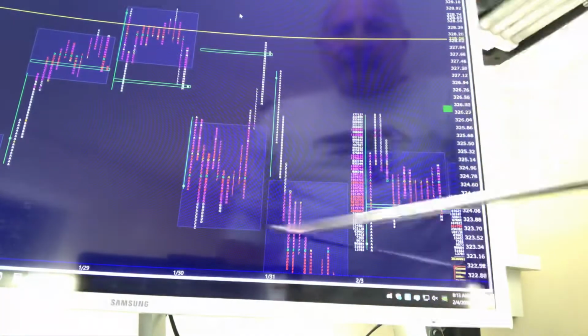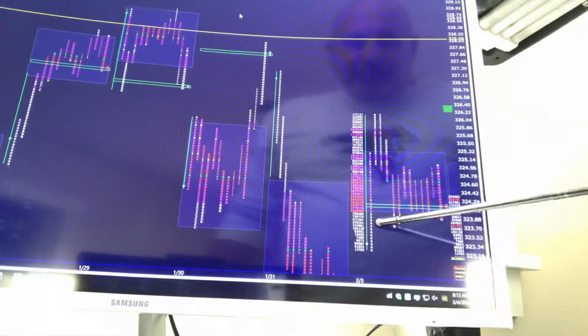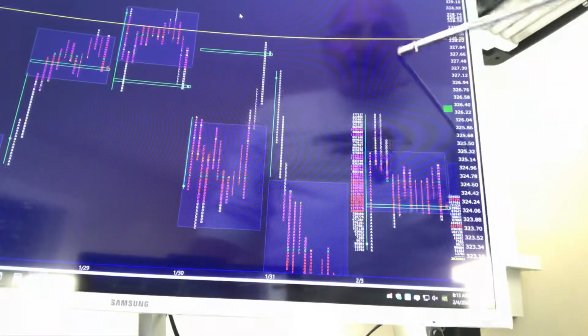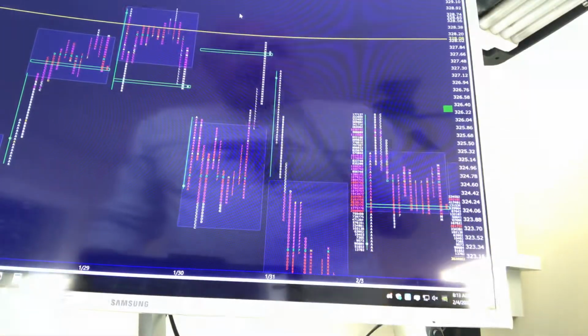Looking at the last bunch of days of the SPY ETF on the market profile. After an inside day yesterday, we're getting our first gap for the month of February, and a large gap it is. But I'm going to put things in perspective right off the bat.